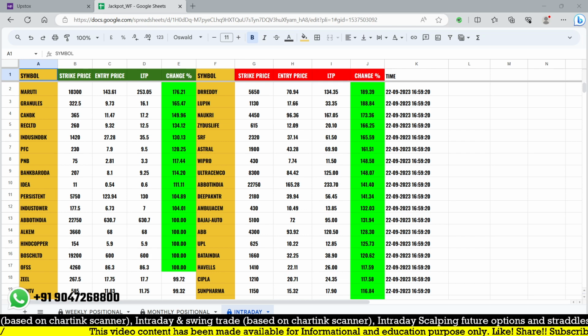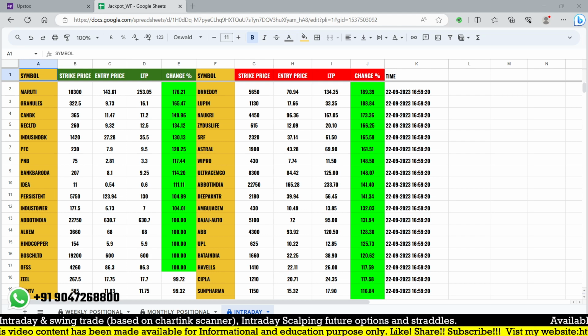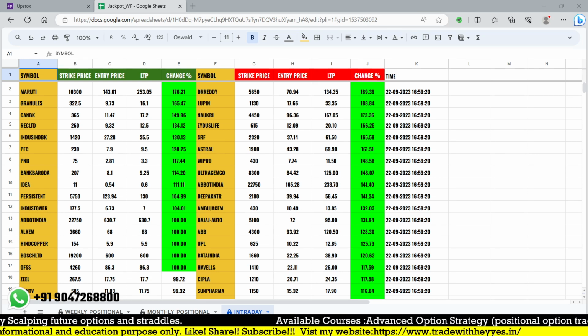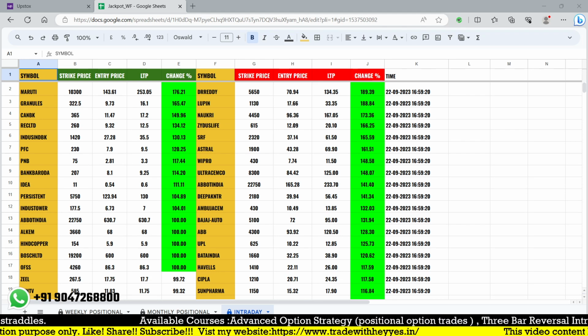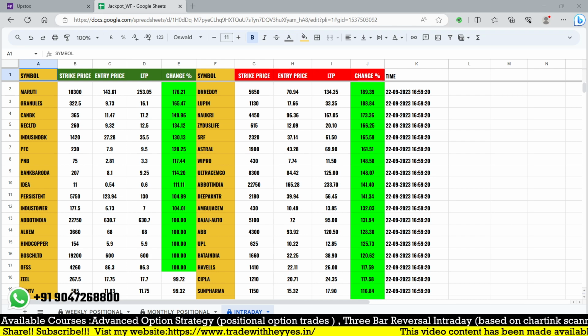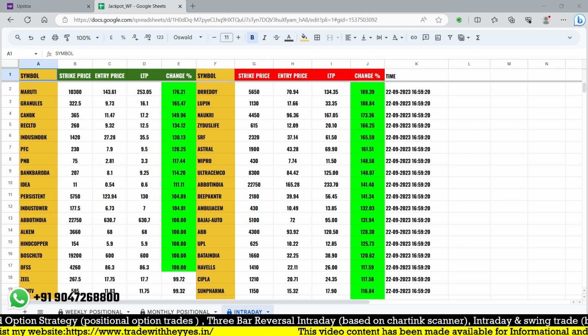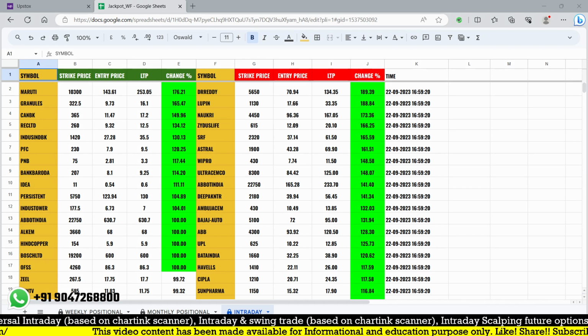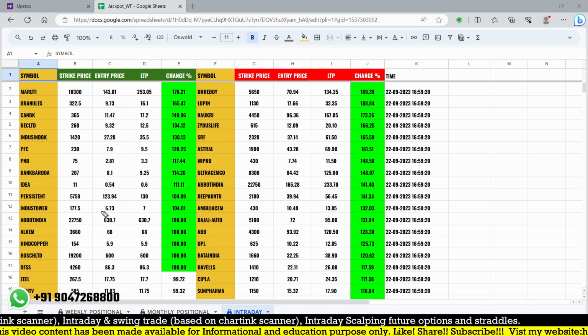And today's intraday, in our live session, we are finding some opportunities. We found Maruti and even Canara Bank and PFC also, we are finding today in our live session. And these stocks are working slightly better today.